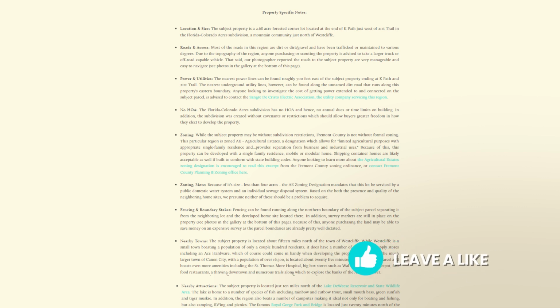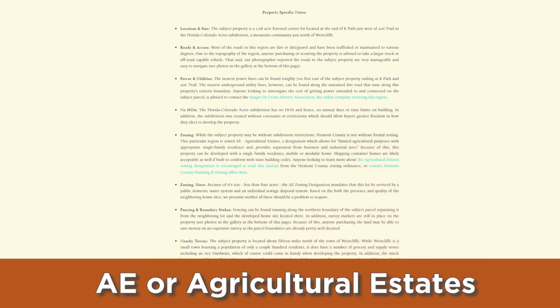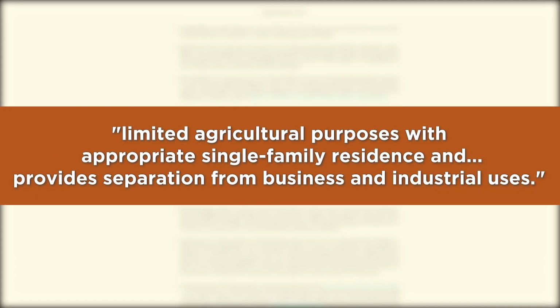Of course, it should be noted that while this region may be without subdivision restrictions, that does not mean that it is devoid of zoning. On the contrary, Fremont County designates this region as AE, or Agricultural Estates, which allows for, quote, limited agricultural purposes with appropriate single-family residence and provides separation from business and industrial uses.